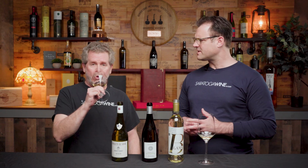Doesn't quite slap you in the face like New Zealand Sauvignon Blanc, which I love as well, but you've got to be in the mood for one of these. But this is really delicate. It's actually quite lovely, and again, an absolute bargain. Dry, I think a little drier than New Zealand Sauvignon Blanc. But just a perfect summer quaffer.